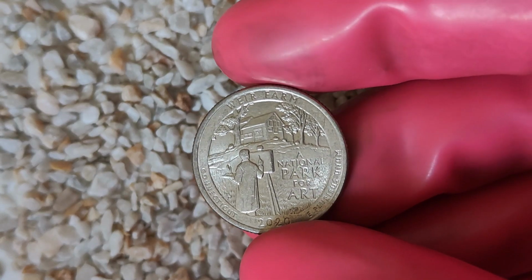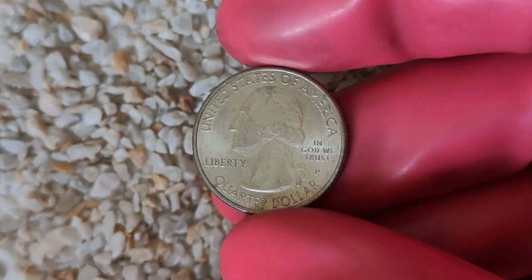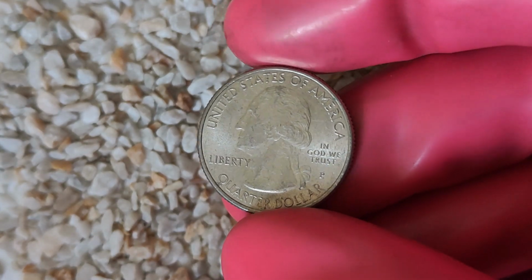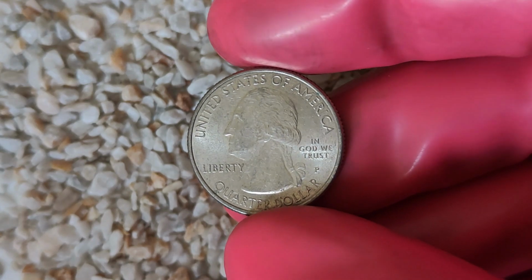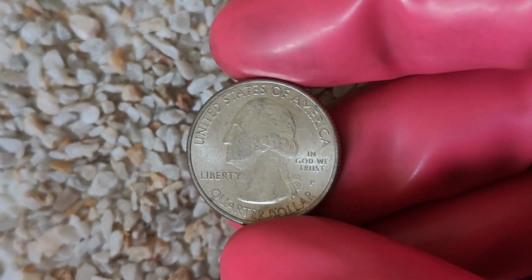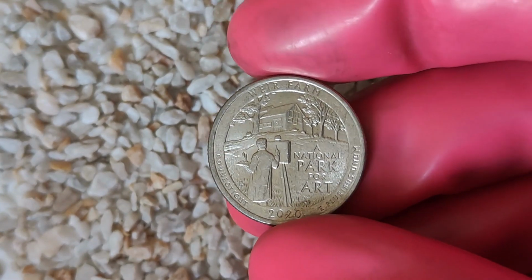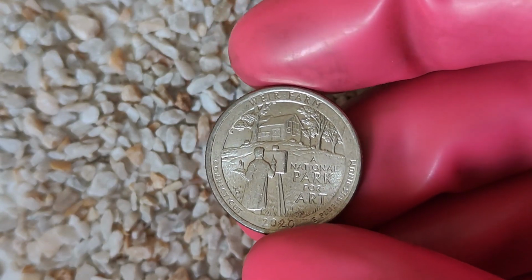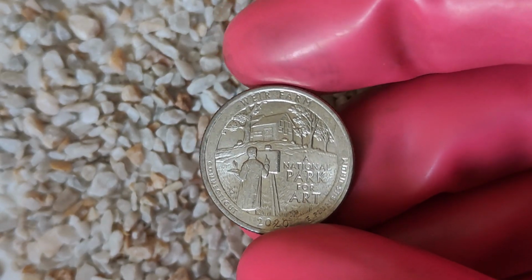Before we dive into what makes the 2020 P Washington quarter dollar coin worth $1.4 million, let's take a quick look at its history. The Washington quarter has been a staple of American currency since 1932, originally released to honor the 200th anniversary of George Washington's birth. Over the decades, its design has evolved, but the 2020 edition is part of the America the Beautiful series, featuring a unique design on the reverse.